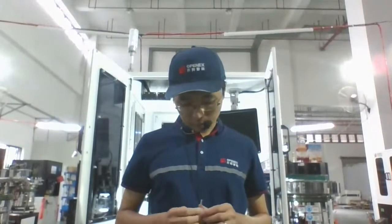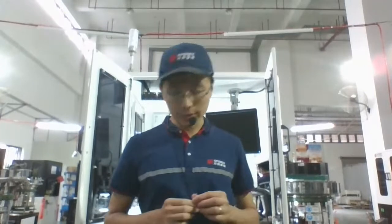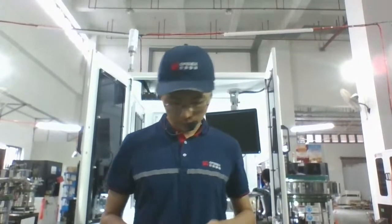Okay, very tiny ball bearing. And we also embedded an AI deep learning algorithm, so we can achieve 100% good judgment. We can achieve zero misjudgment. There is no risk that a defective part may be judged as a good one and slip through.